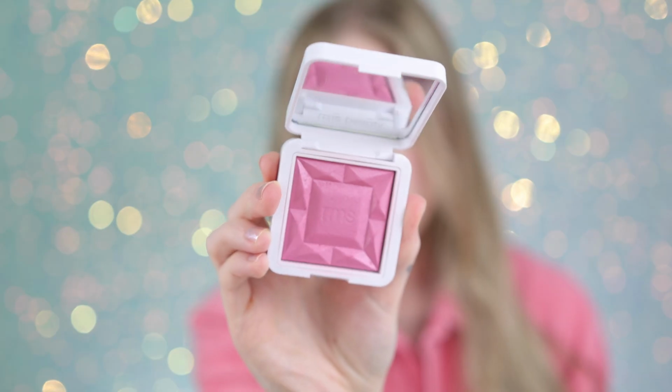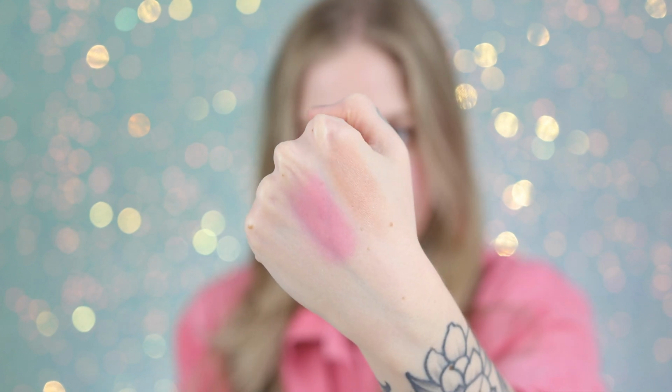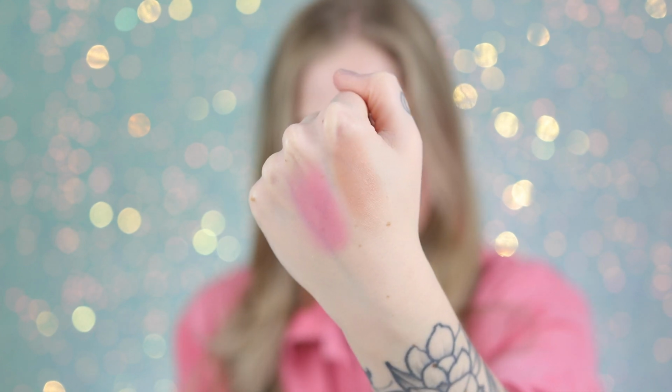And then to go along with that, of course, I love the RMS blushes as well. For cool olive skin, I would go with the Bermuda Rose shade. I also like French Rosé. This one has a little bit more purple in it, which I find slightly more flattering for olive undertones. Again, beautiful formula. I talk about these all the time, so I don't want to keep ranting, but they're so good.